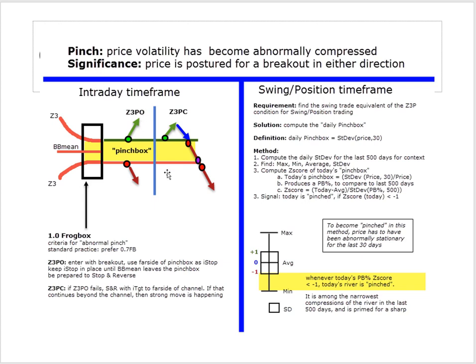So on an intraday time frame, we've had a lot of success by looking at a measurement of signal versus noise we call the frog box 1.0. And we treat the frog box as a unit of measure that distinguishes between signal and noise intraday. So price movements that are directional, that are less than a frog box, we see as noise. And it takes a sustained move greater than one frog box before we begin to see what we call signal, or evidence of a directional move intraday.